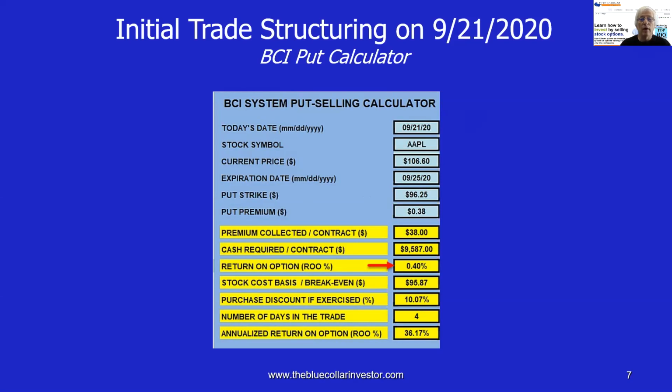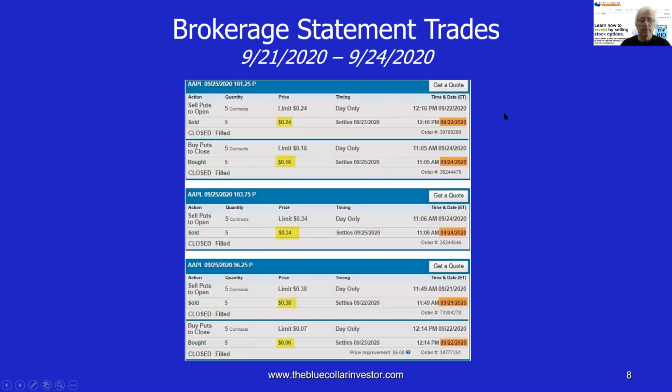The week before came out a little bit less, like 0.38, but whatever, it had a delta of under 0.10, so it met our system criteria. So far, so good with the initial structuring of our trade. Now, here's the broker's statement from the 21st, Monday, to the 24th, which was on Thursday. We have a separate slide for Friday.